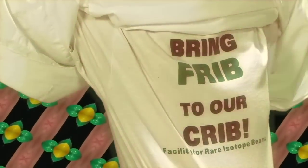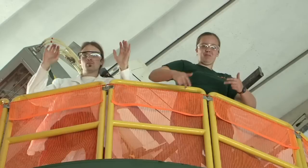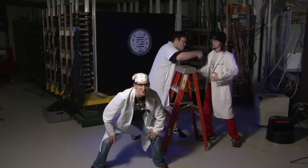They're building FRIB with mysteries to solve, like what reactions drive stars and how do they evolve. A strong force binds nuclei, but we still can't say exactly why some are stable while others decay. More powerful machine can push the frontier. The physicists here, they get nuclear. Nuclear, nuclear.